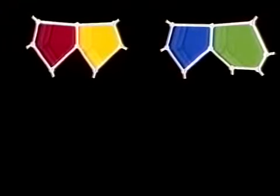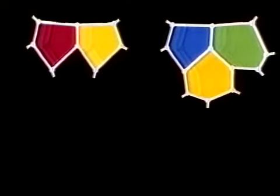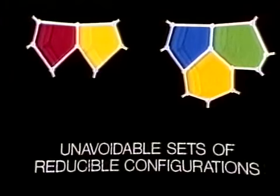What we do is to replace it by other configurations to see if these are reducible. And if not, we try another unavoidable set, and so on. What we want eventually is an unavoidable set of reducible configurations. Unavoidable means that every map contains at least one of them, and reducible means that whichever one it is, then the proof can be completed. But how is such a set constructed?